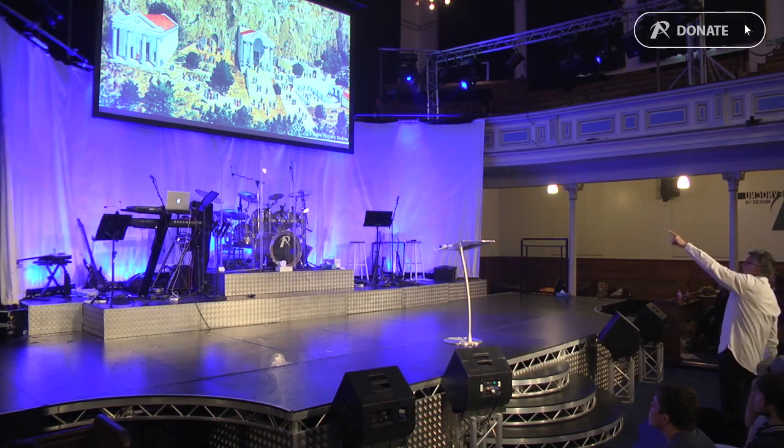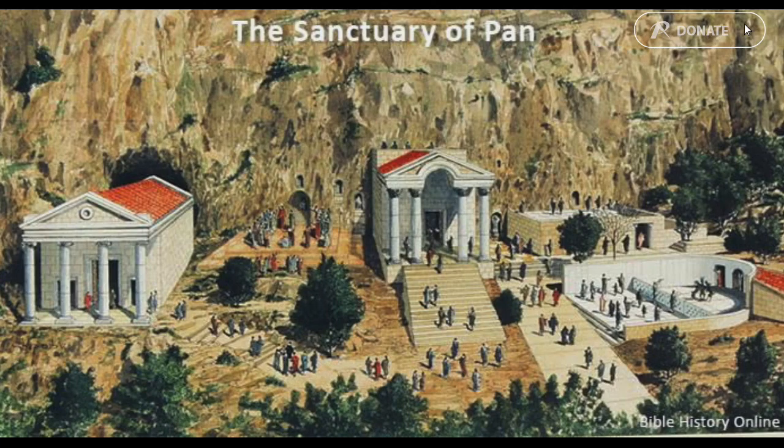Now, on the left is a temple to Caesar, because Philip, who was the ruler of this region, was currying favor with Caesar, and called it after Caesar and himself, Caesarea Philippi. So there's a temple for Philip's sake on the right there with the steps, and the temple on the left was built for Caesar.